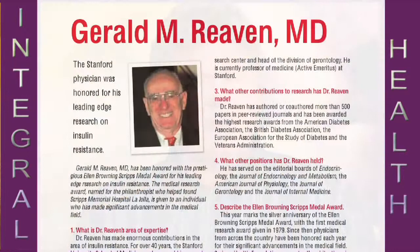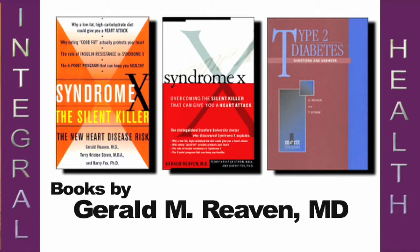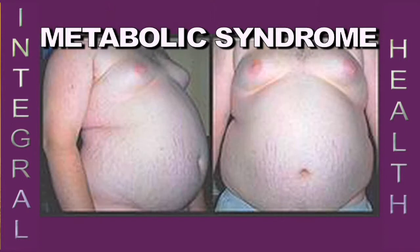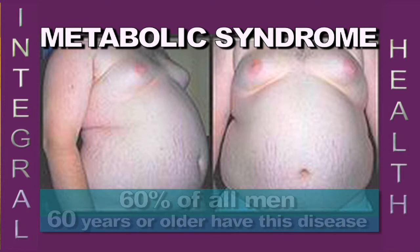Metabolic syndrome, described by Gerald Reaven at Stanford, what was called Syndrome X or metabolic syndrome, is really a collection of symptoms and signs, primarily increased blood pressure, a sugar of more than 150, a waist size in a male of more than 40 inches and in a woman of more than 35 inches, together with high LDLs and low HDL. Remember, H is for healthy cholesterol and L is for the lousy cholesterol. This metabolic syndrome has now exceeded smoking as the number one cause of disease and death in this country. 60% of men over the age of 60 have this metabolic syndrome.